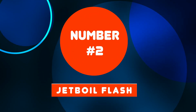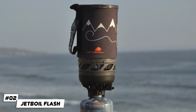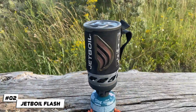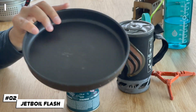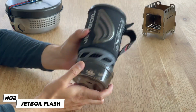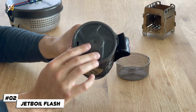Number 2. JetBoil Flash. JetBoil Flash is a stove camping system that can allow you to boil water while off the grid in as little as 100 seconds. This device is truly an all-in-one product and is necessary for any modern hiker or camper. The JetBoil Flash is one of the most compact cookware devices on the market, and out in the wilderness is truly a must-have to keep you safe, hydrated, and warm. For $99, the JetBoil can be yours.